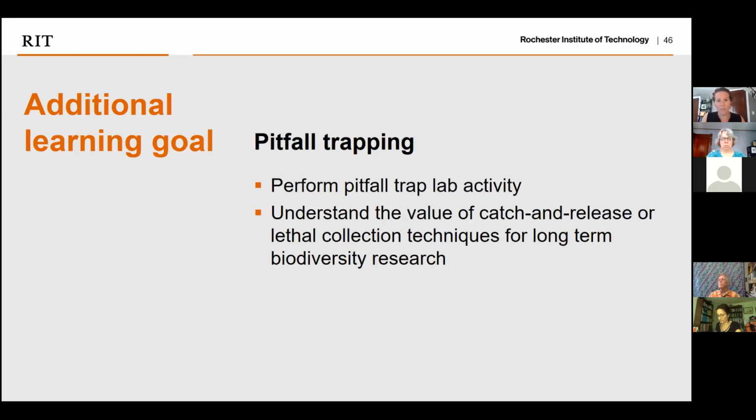Now there's a couple things I want to mention. The learning goals for this would be to actually perform the activity. So they would learn how to set a pitfall, learn why people do this, and then actually try it out themselves. And they would understand the value of either catch and release or lethal collection techniques for long-term biodiversity research, right? So observation is not the only method that people use to do long-term standardized research.